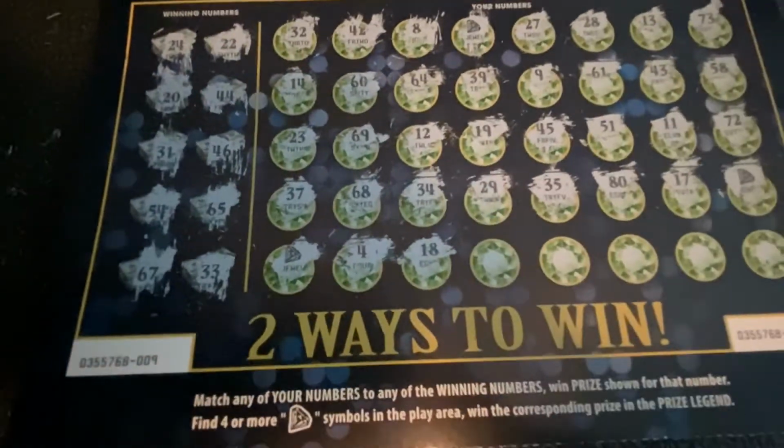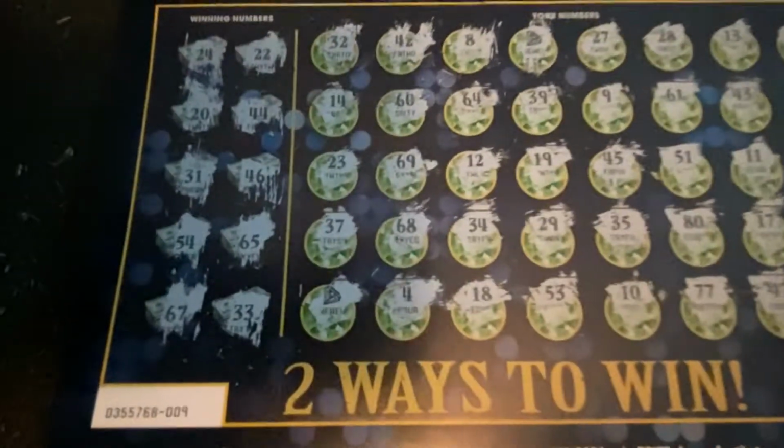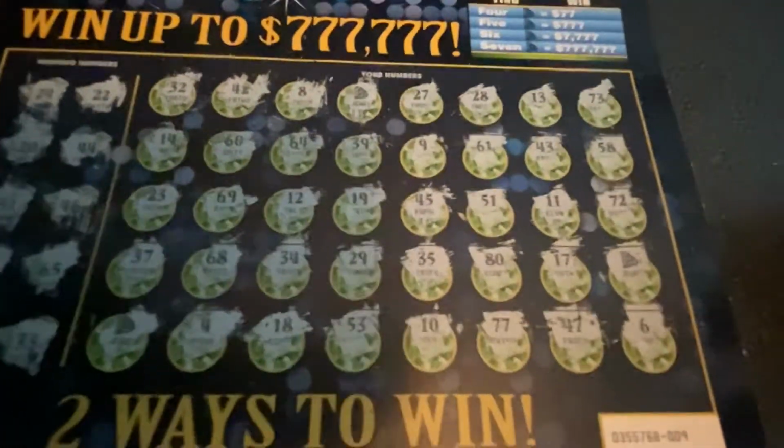4 and 18. Come on, diamond. Come on now. 53 and 10. No matches. Now I gotta get a diamond. All right, let's go for the last one. And the last one is a six. So do I see any sixes over here? No matches. So this was not a winning ticket.